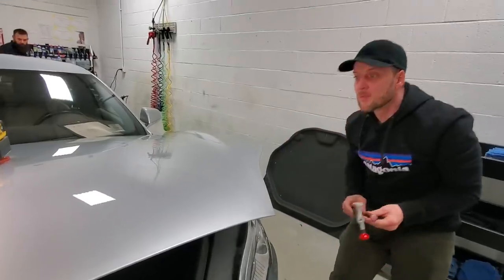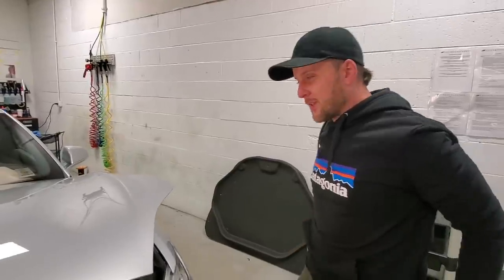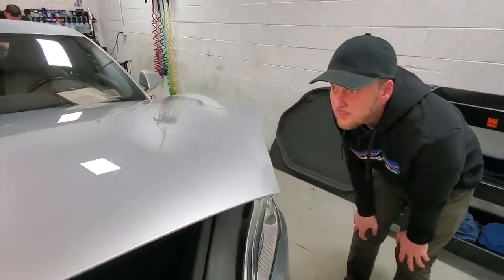Dennis, do you ever add heat for any of this, or is it always cold? Sometimes you add heat for aluminum. This one's small enough you don't need to. Usually on larger stuff you want to, it makes it a little bit more pliable.